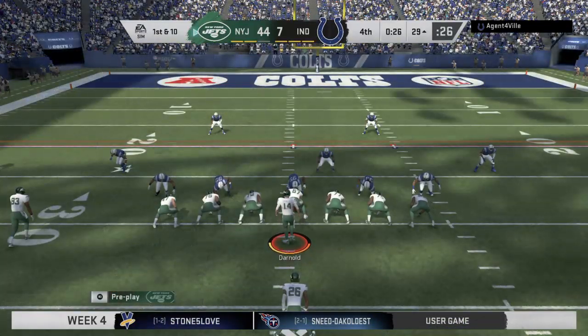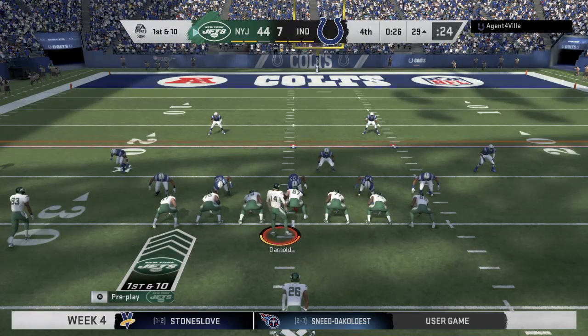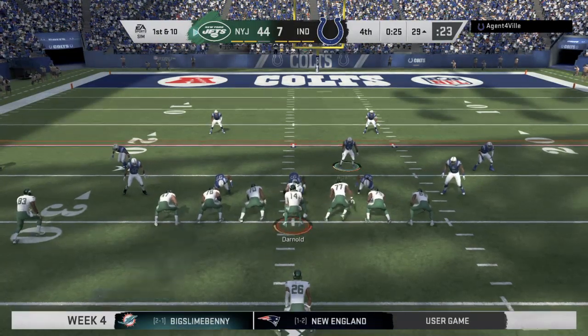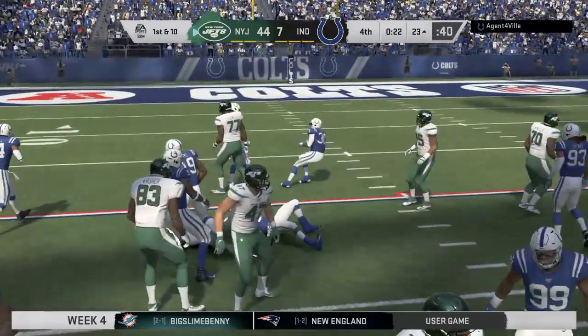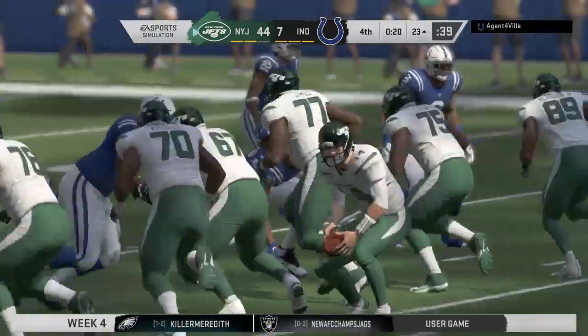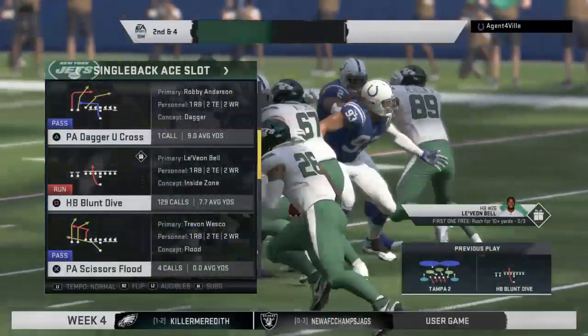We're outside. 53 is the mic. Hey, watch the lane. They'll run on 1st down. It's Bell. It's a 6-yard gain on the ground, and that'll make it 2nd and 4.